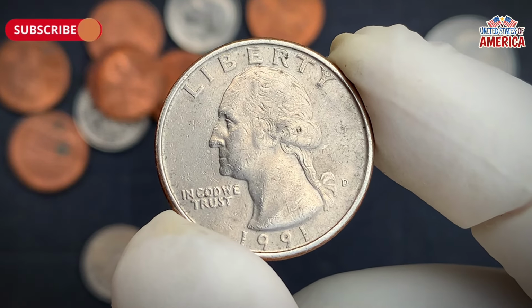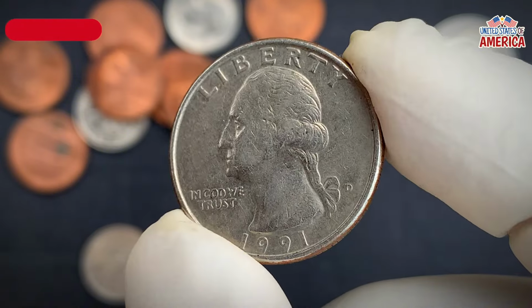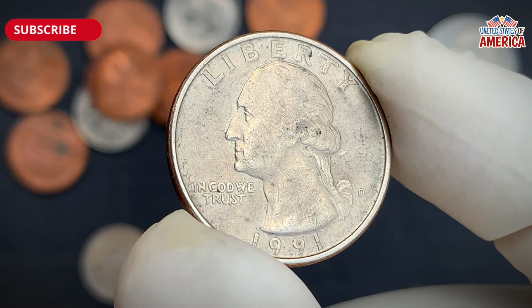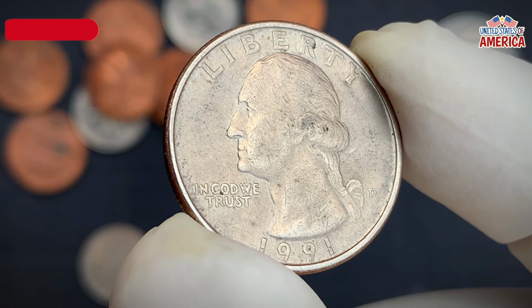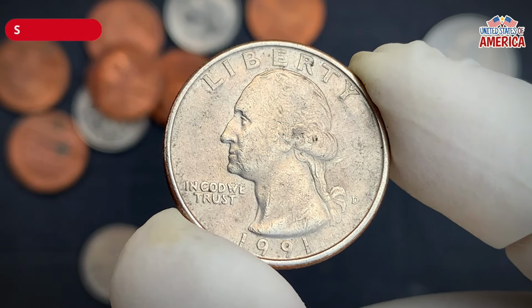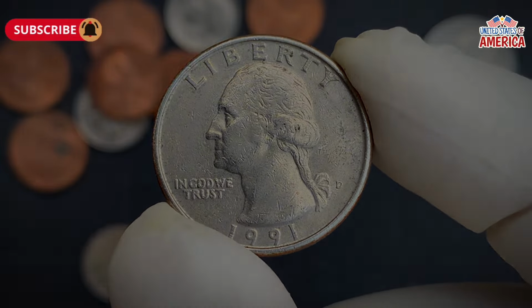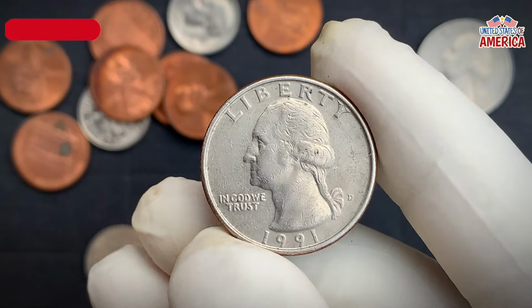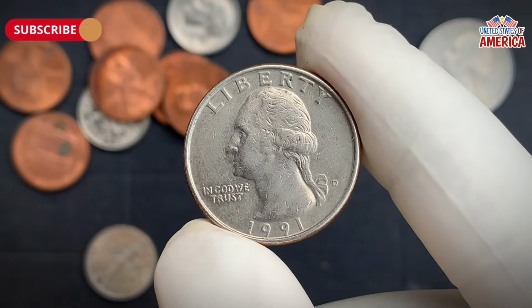The hunt for valuable 1991 quarters isn't just about making money, it's about being part of a fascinating historical treasure hunt. Every time you check your change, you're participating in a nationwide search for these elusive pieces of American numismatic history. Who knows? The next great discovery could be sitting in your pocket right now, just waiting to be found.